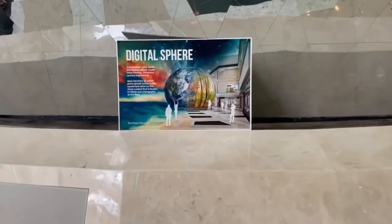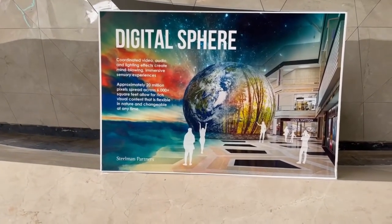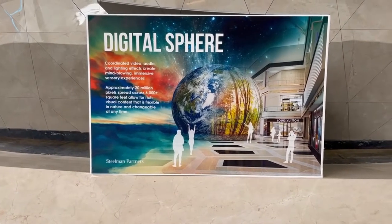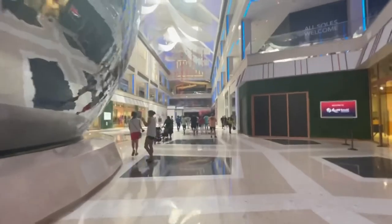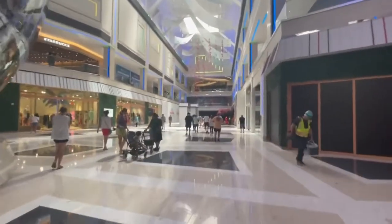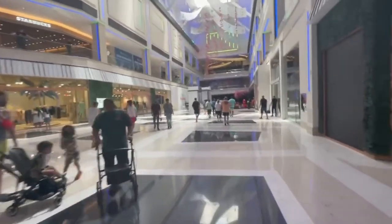All right, this is called the Digital Sphere. That's cool. So I hope it lights up at some point, or turns on. All right, we're working our way around the giant digital sphere into the rest of the hallway. See a pizzeria. And again, just three floors of different stuff.